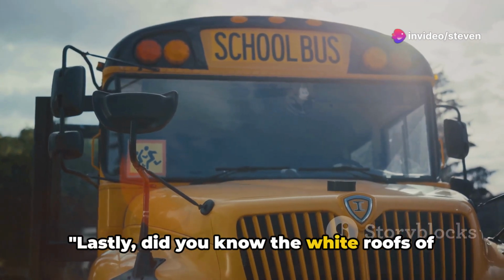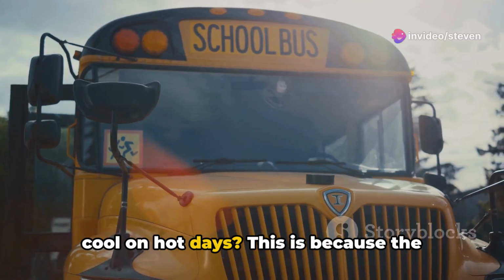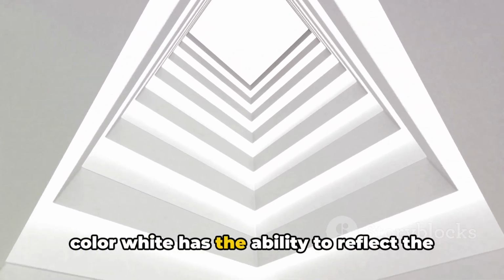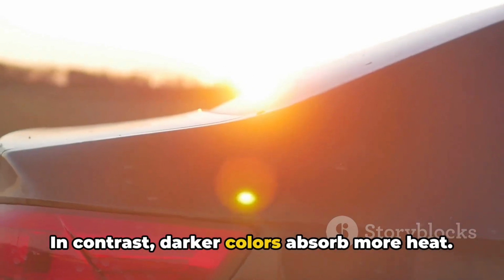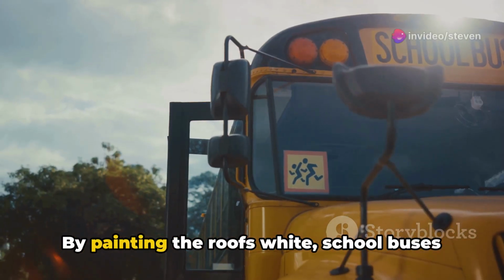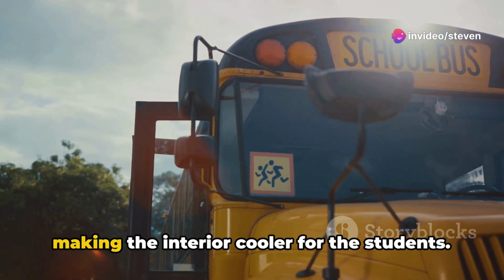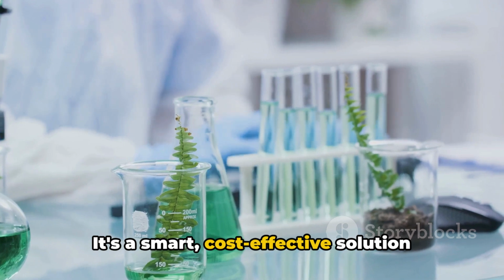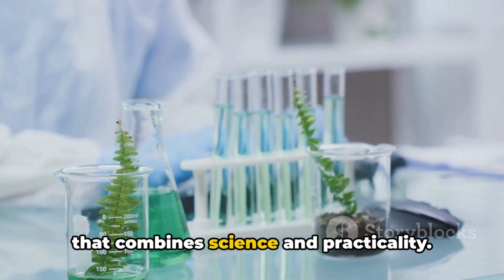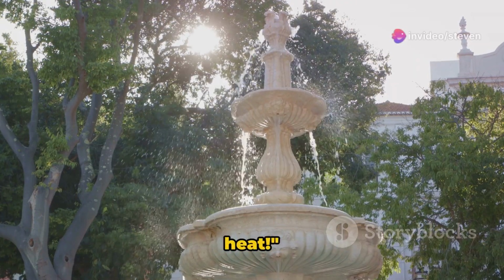Lastly, did you know the white roofs of school buses actually keep the interior cool on hot days? This is because the color white has the ability to reflect the sun's rays. In contrast, darker colors absorb more heat. By painting the roofs white, school buses can reduce the amount of heat they absorb, making the interior cooler for the students. It's a smart, cost-effective solution that combines science and practicality. A simple yet effective way to beat the heat.